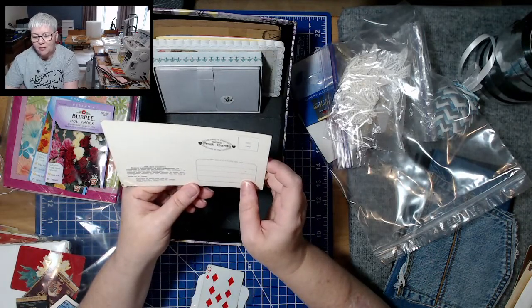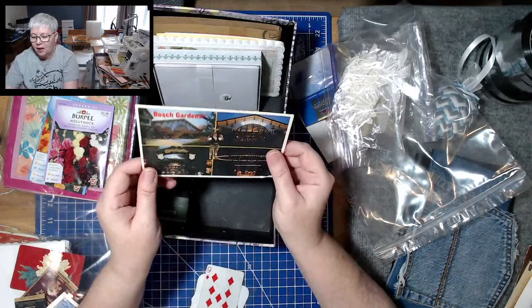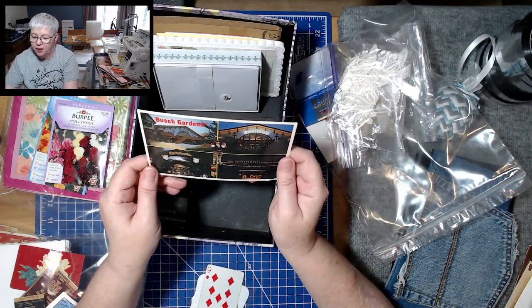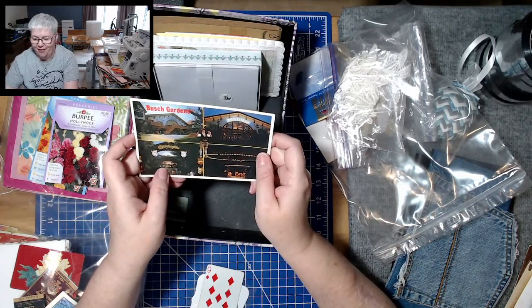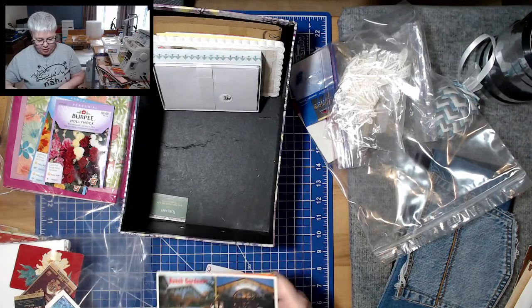When is this dated? It doesn't have a date on it. Aw, they should have put a date on here. This was back in the day when Busch Gardens was fun. Like, really fun. Maybe it was just because I was a kid. Just like that, a whole flood of memories come flooding back.